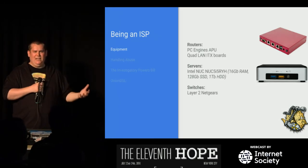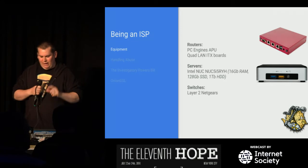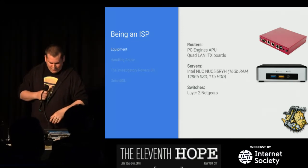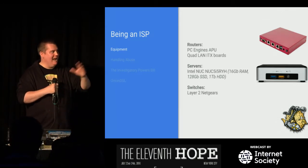And switches, I could get some cool Cisco or Brocade thing with layer 3 features and VLANing, or I can get those nice cheap blue Netgears and have a stack of them spare for when it goes pop. You don't have to spend that much money now once you've done this bit.